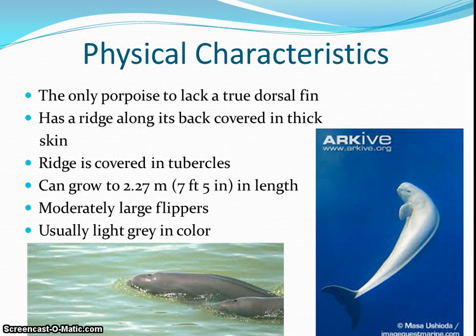Some finless porpoises can grow to be 2.27 meters in length, with decently large flippers, and are usually light gray in color. However, some species can also become a much darker gray. As you can see in the bottom picture, they are a much darker color than the finless porpoise on the right.